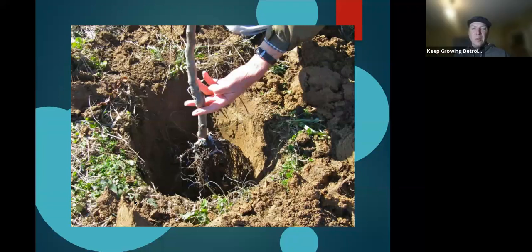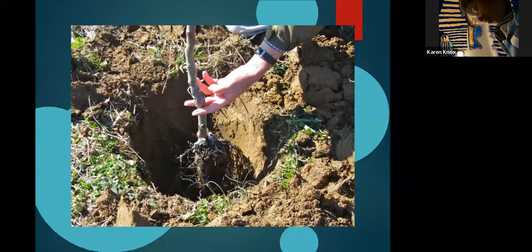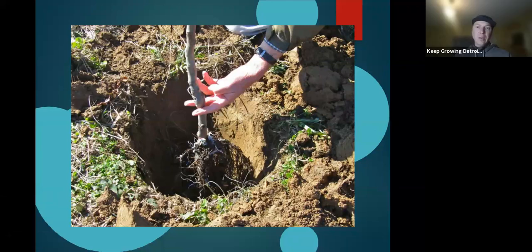How big are the trees now? Well, they're taller than me, so I guess they're getting close to about 5'6" to 5'11". They're growing and producing fruit, but not a lot, because they keep getting some kind of little orange infection on them. I originally did it with Keep Growing Detroit, and then later found out they're too close together and close to the sidewalk. So I'm wondering how this is going to affect them as they're growing.